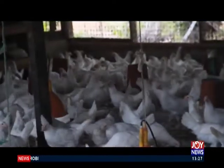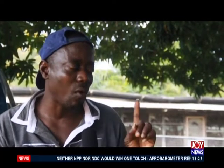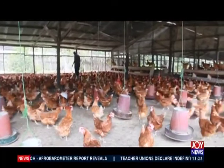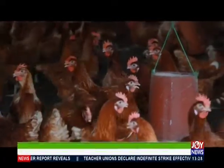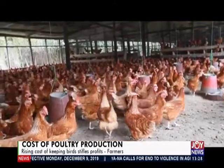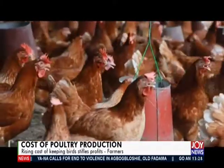He says it takes a minimum of 30,000 cedis to raise 1,000 birds. To raise a single bird, you would need 30 cedis. This will get 30,000, not including the drinkers and feeders. So if you want to start with 1,000 birds, you will need about 30,000 cedis. If it is 500 birds, then you would have to spend 15,000 cedis till they begin to lay eggs.